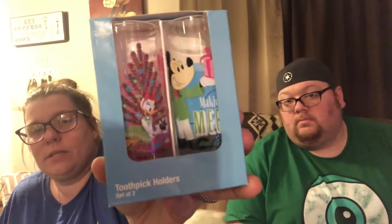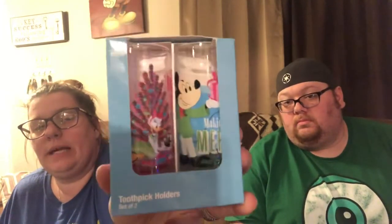I have like literally no room to put her stuff, guys. I was trying to put it all on the table, but now it's just going on the floor because we have no room. So along with the cups I just showed you, these are toothpick holders. Wink, wink. But they are, one has Daisy and one has Mickey, and they match the cups. These were $17.99. I got them for $5.99. I mean, I just couldn't pass it up.